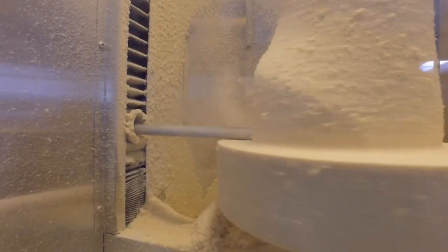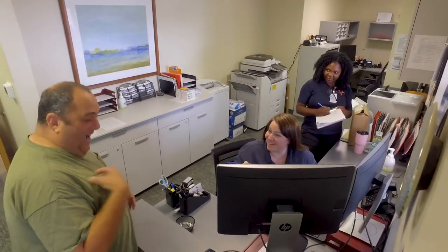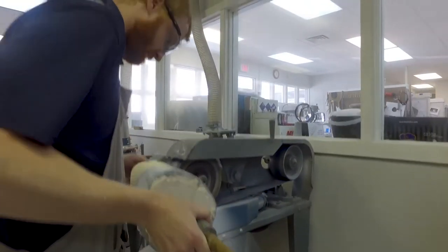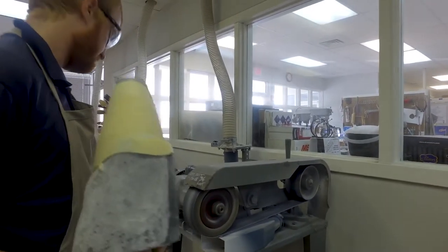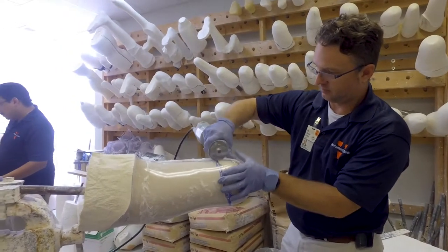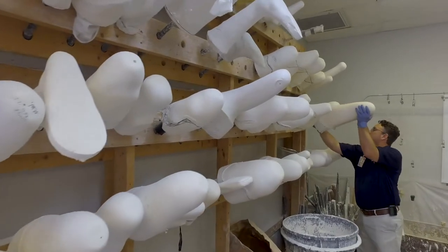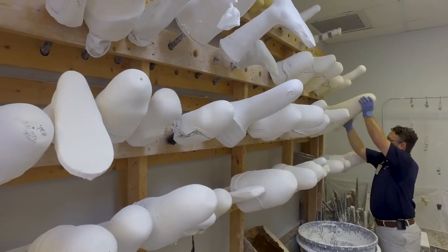What sets us apart is the care team that we have assembled, with lots of years of experience. The patient is part of the decision-making process for the type of custom brace or custom prosthesis that we are fabricating. And in addition to that, the patient becomes part of the care team.